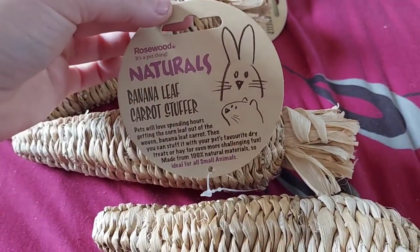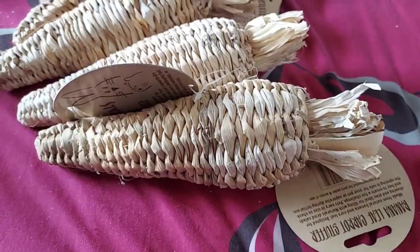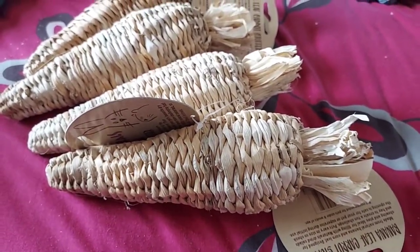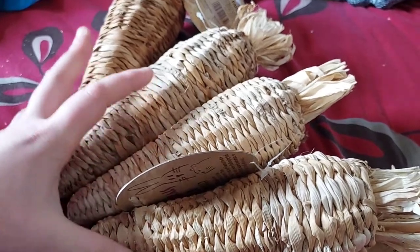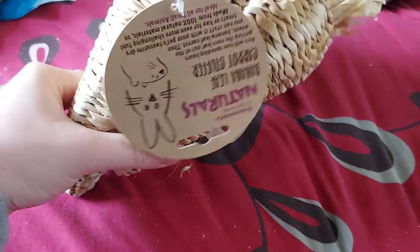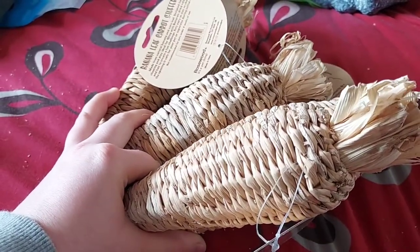These were £3.79 each. I've seen them in loads of places before and I keep picking them up in work and then I keep putting them back, and I just put them in my basket and I was like, right, I'm getting them this week. So we got 4 of those. Don't know how long they'll last. I think the bunnies are going to absolutely destroy them, but that's what they're there for. It keeps their teeth nice and healthy and it keeps them occupied for a little bit.